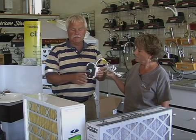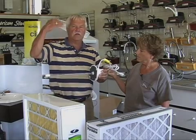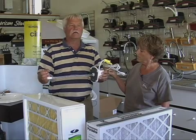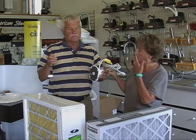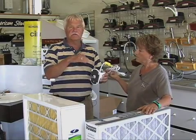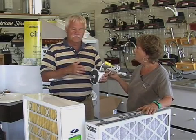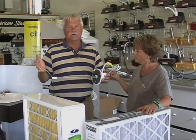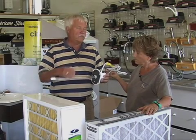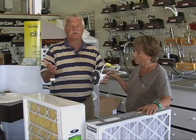When this is lit up, as the air passes by this light and is exposed to the ultraviolet light, it actually changes the DNA makeup of these living organisms, like viruses, bacteria, and molds, so they can't multiply. They're like a mosquito: they don't live for a very long time, but they multiply like crazy. So if we can take away their reproductive cycle, then pretty soon they're gone.